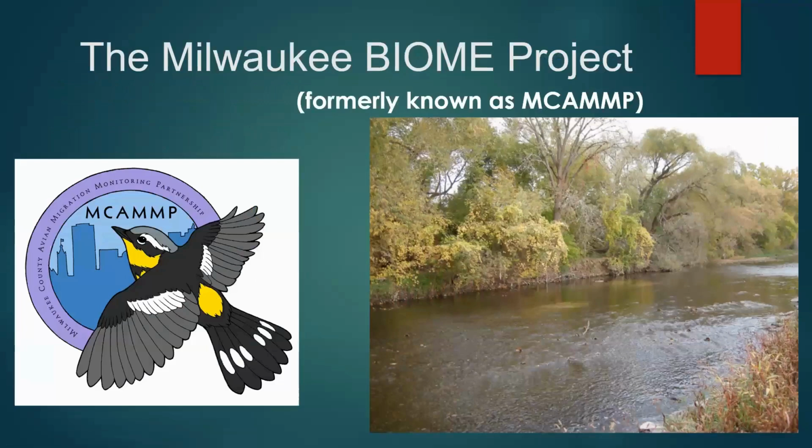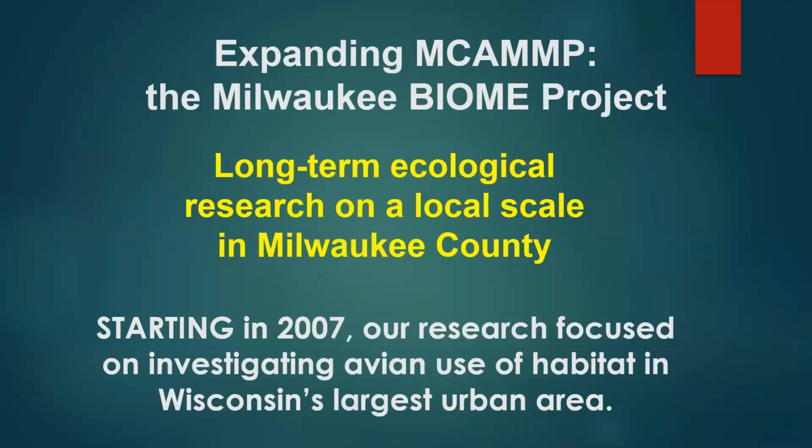So back in the early 2000s, about 15 scientists, including Tim Vargo and myself, Owen Boyle, a number of other people, joined together to do bird monitoring on a large scale in Milwaukee County. The first name of that was the Milwaukee County Avian Migration Monitoring Partnership. That also got a name change to the Milwaukee Biome Project. We don't need to go into why. So the Biome Project was a long-term ecological research project on a local scale in Milwaukee County.